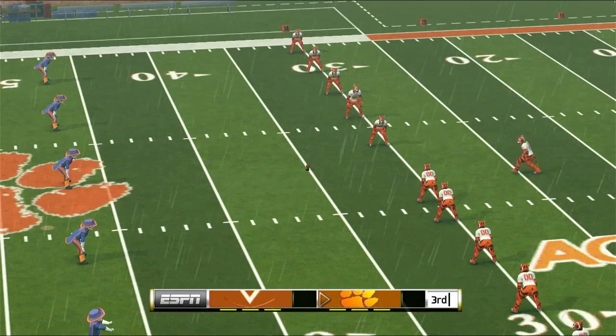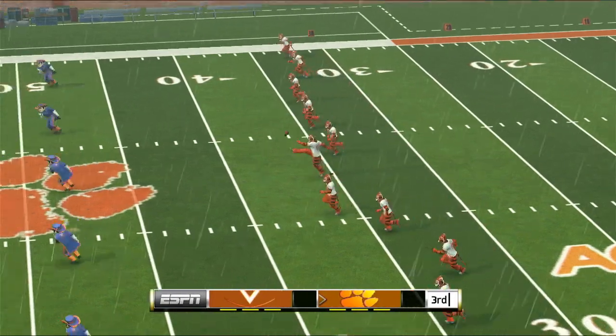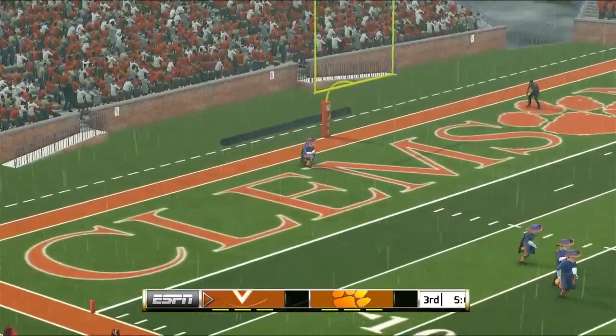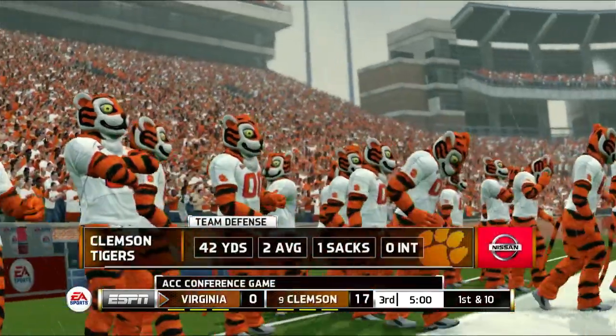All right, Reese and David, welcome back, everybody. Just about set to start the second half. Nice kick, plenty of distance. And it goes into the end zone, down for a touchback.